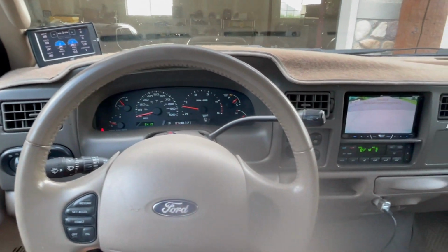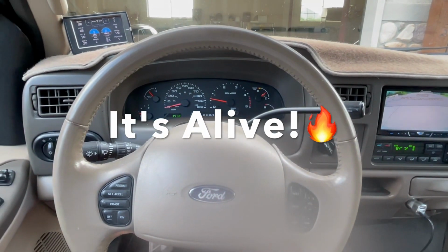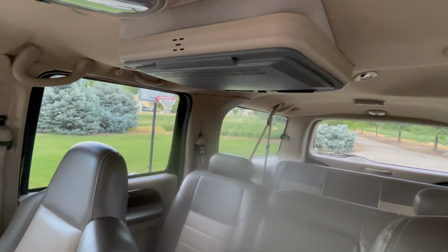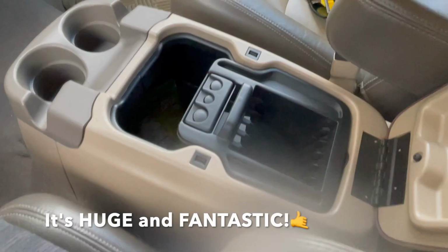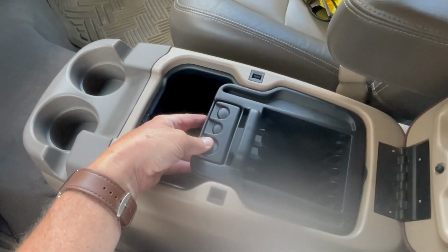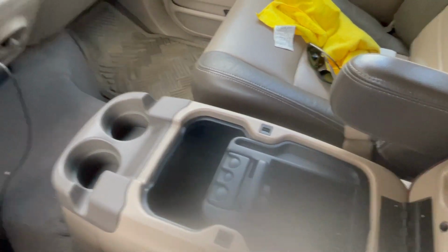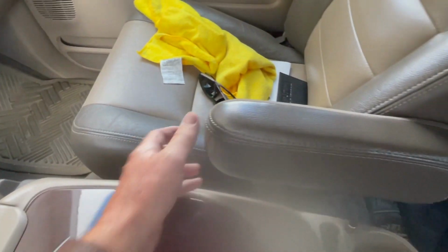Okay, the beast is alive, so we're going to take it for a little drive, do a little driving review here on this monster. Look how big that is. It's huge and fantastic back there. Nice big center console. You got your coins, a very deep pocketed center console, so you can put a little bit of anything and everything down there. Fold out armrest. Woohoo! Nice. Look how good a condition they are.